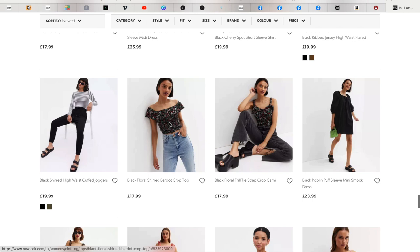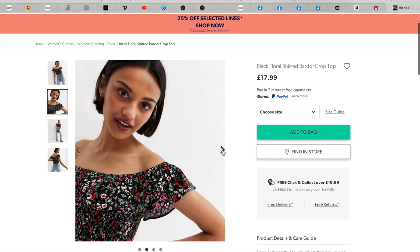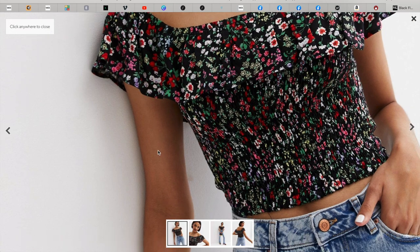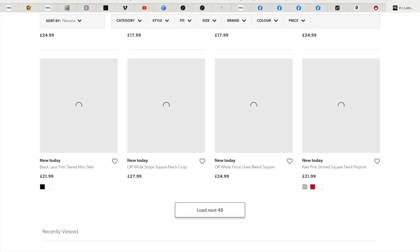What's this? That might be a bit too colourful. We'll see. Yeah, that looks quite bright, although it is quite a pretty print. Can you zoom in? Yeah, I don't know. It's a bit too much going on.